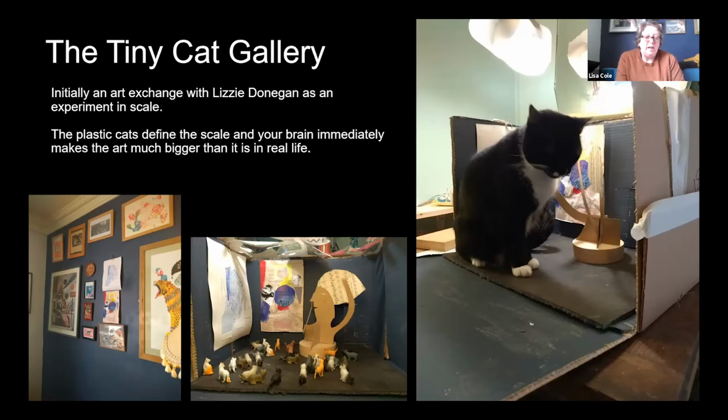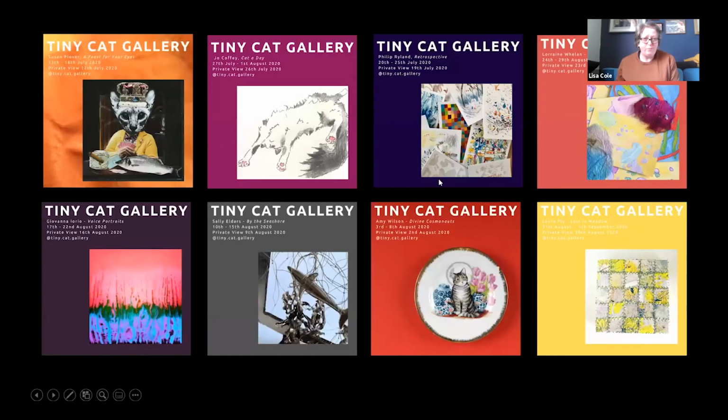and I put the artwork up in there. And as you can see, it made a big difference to how you can imagine it. These tiny little paintings that were getting lost on my big walls were huge in this imaginary gallery setting. And I just happened to have a whole load of plastic cats, so I used them for scale.